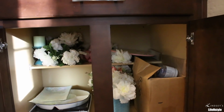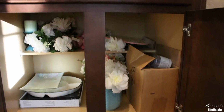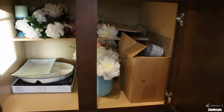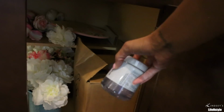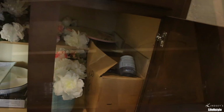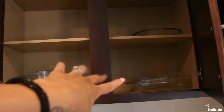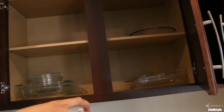But this is basically the spring stuff that will go up here in a few weeks. And then just some plates and dishes that couldn't fit in the other cupboard. This box is actually a bunch of refills of the Simple Human soap that my sister-in-law gave me. We have so much because she used to work there. So in here, it's not too much of a difference. I went ahead and kept that stuff up there. And then these are just some glass cookware that I kept. And then I got rid of a couple of things.